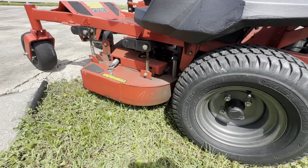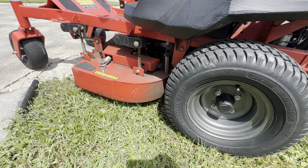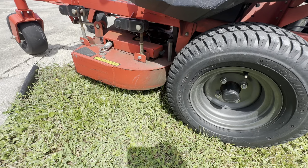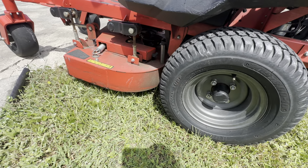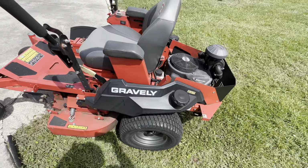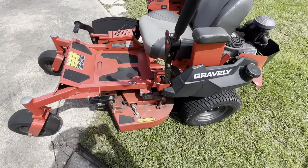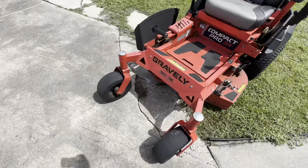Probably about 5-6 months ago, I did have to replace the deck belt. That's the one that turns the spindles for the blades. It finally snapped. I mean, that thing held out a very long time. I want to say I've had this mower going on 3 years now. I'll probably do a hydro service in another 100 hours. I did it at, I believe, 200 and 400, something like that.